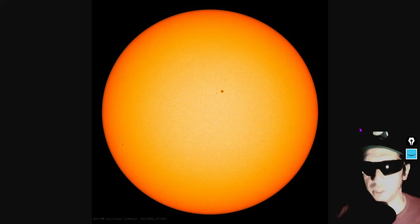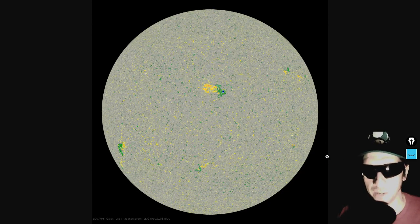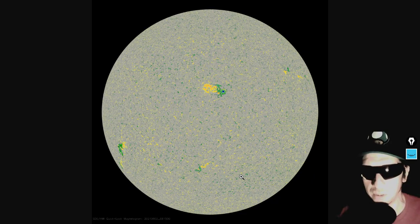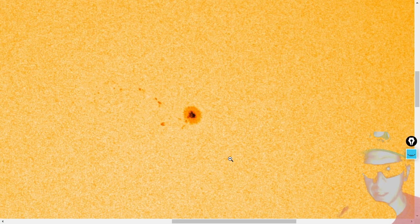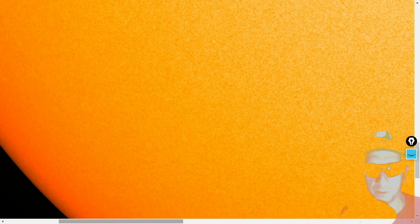Here's some more imagery of the closest star. It's the latest high-res intensitygram and the latest high-res magnetogram. So first, Sunspot 2827. There it is. It looks like the main umbra has degraded a little bit. It's not looking as dark as it was. And here it is in colorized magnetogram. Great views of that. It is still a beta class. It still does harbor the type of magnetic fields for significant solar flares.